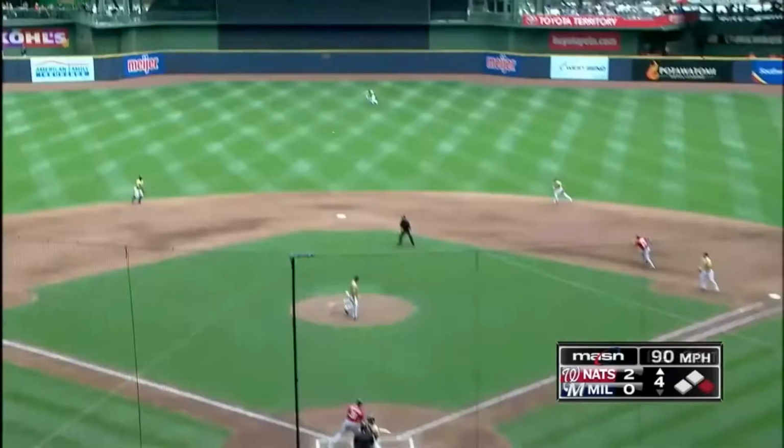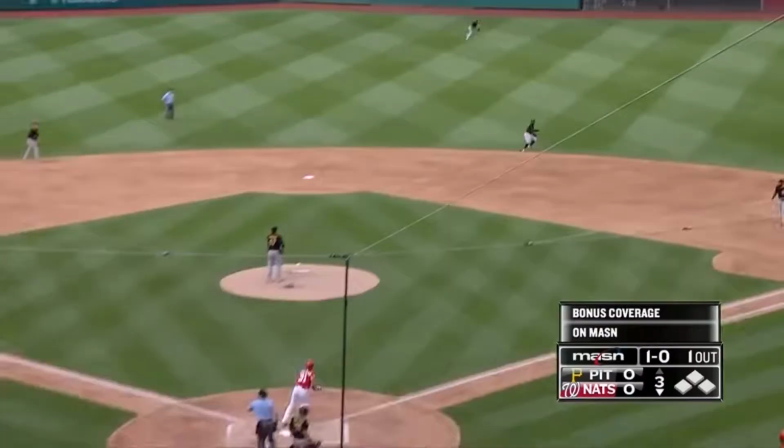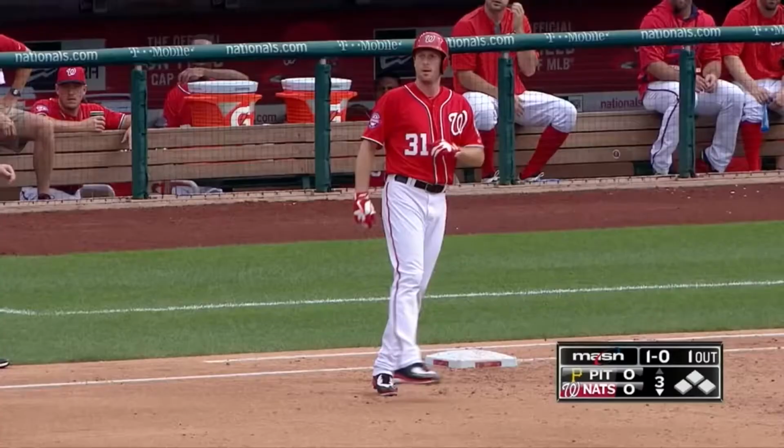Line drive to center field. Gomez can't get there in time. A base hit for Scherzer. The Nationals have one hit. Maybe two. And for Max Scherzer, his eighth base hit of the year. And he's a .250 hitter.